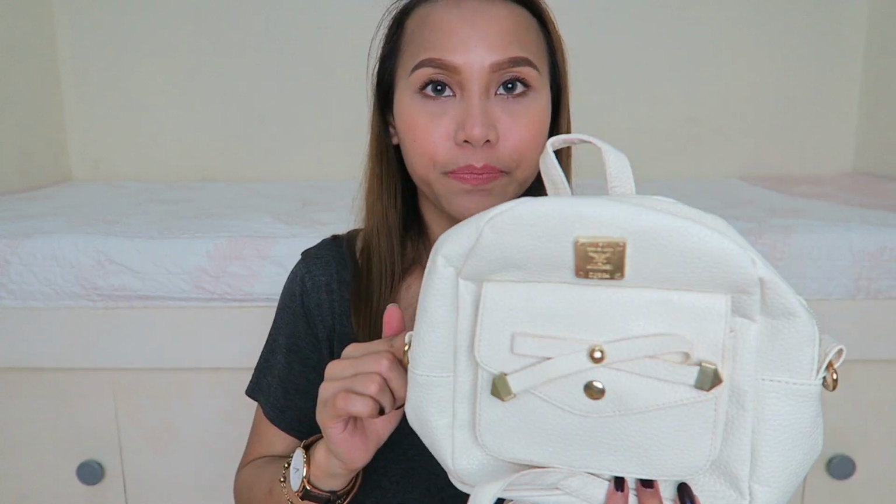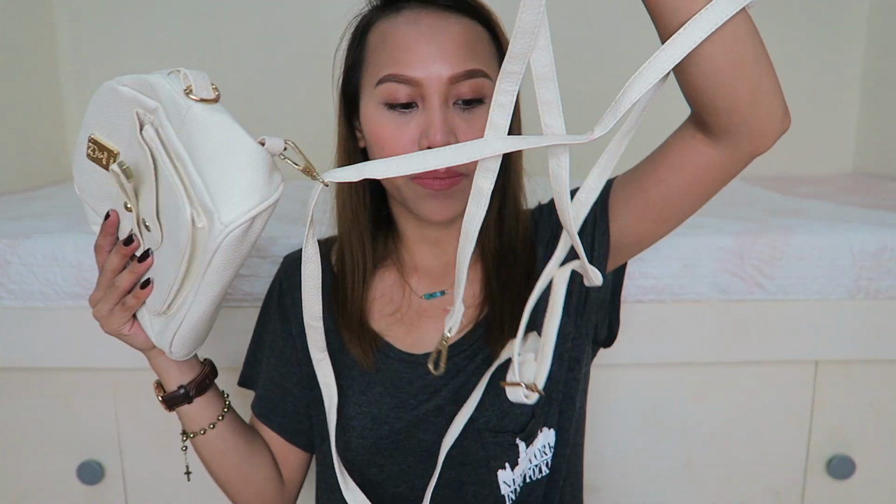And, ang maganda din dito, pwede mo siyang i-backpack. Tapos, pwede din na, like, ito lang. Isang strap lang. Ito yung strap niya, oh. Ang gulo-gulo na. Pero you guys know what I mean. So, yeah, that's that. I can't wait to use that. Gagamitin ko yan sa susunod na kabanata ng aking buhay.